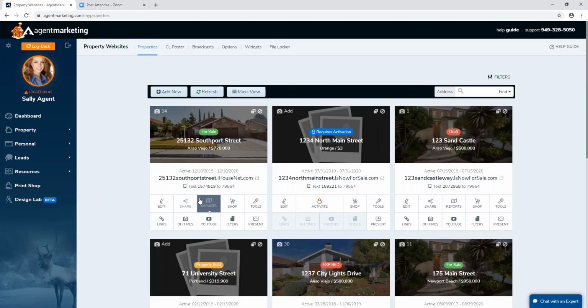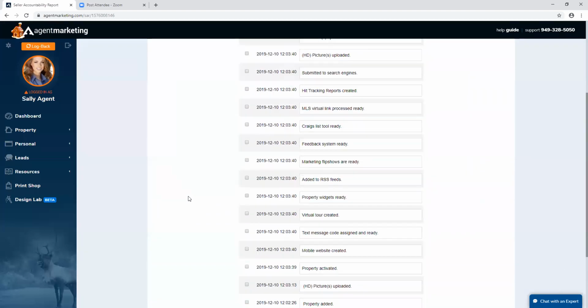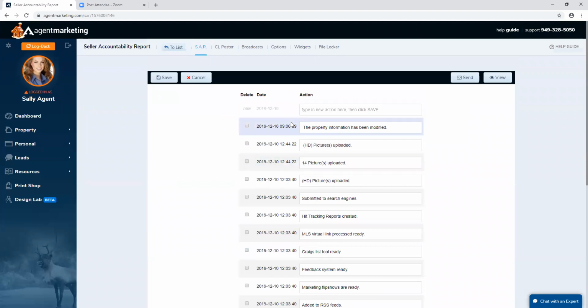to market their house. But for that, you're going to go to reports, and then you're going to go to seller accountability report here. That's going to take you to the log. As you can see here, it has all the things that we do automatically, how many pictures were uploaded, if you changed any of the information on the property, all these different things here. And then if you need to, you can go in and add other things.